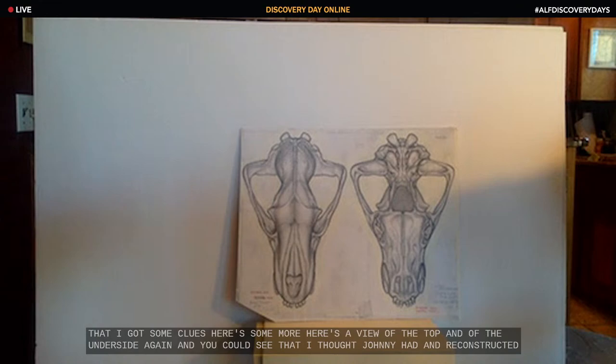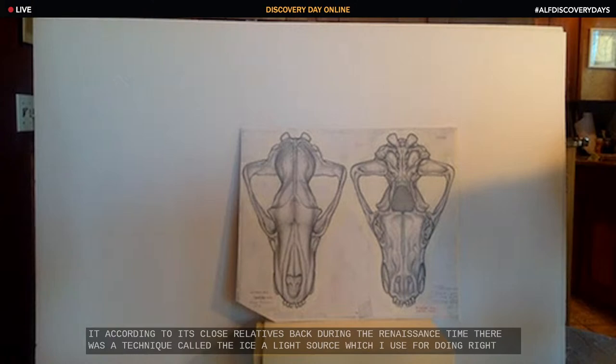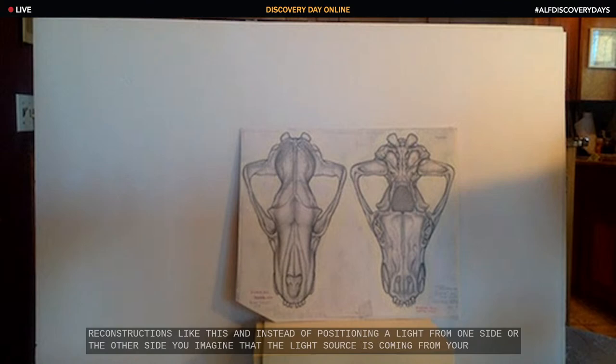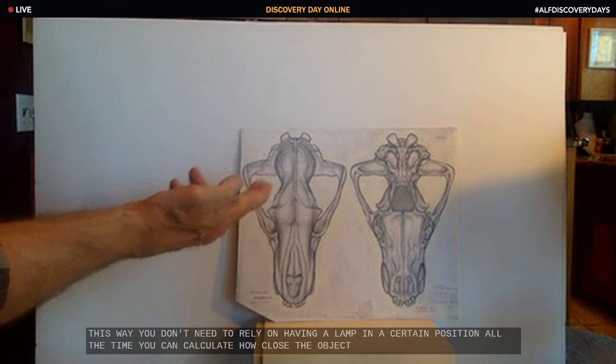Back during the Renaissance, there was a technique called the eye as a light source, which I used for doing reconstructions like this. Instead of positioning a light from one side or the other, you imagine that the light source is coming from your own eyes. This way, you don't need to rely on having a lamp in a certain position all the time. You can calculate how close the object, in this case the skull, is to your own eye.